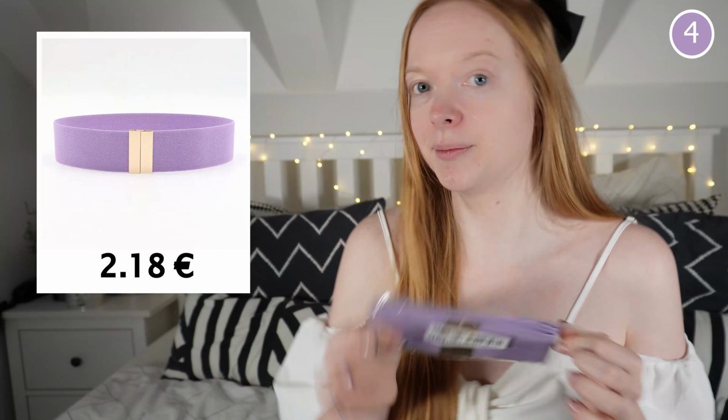Next accessory is a cute little belt in a pastel-y kind of purple. I just love these stretchy bands because most of the belts that I get, I really have to adjust, you know, add some additional holes, and I don't need to do that with these elastic ones. I really like how they look. They're easy to open but also close, and I always really love to wear them around the waist.